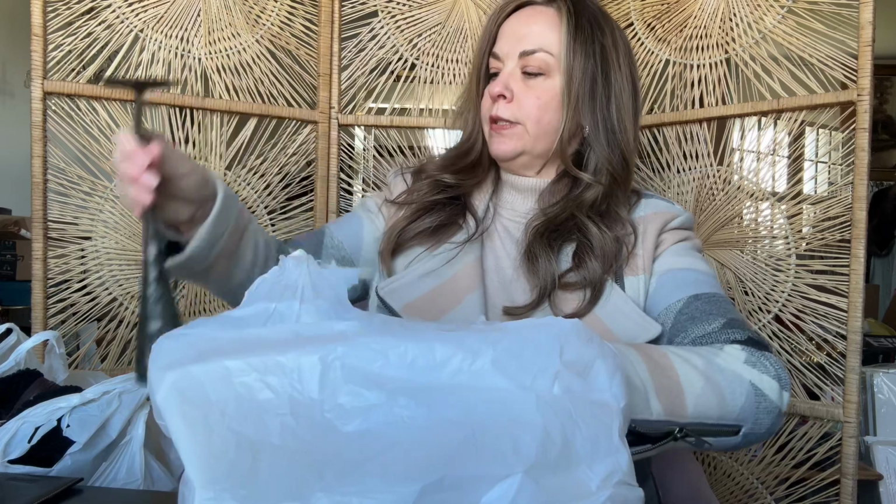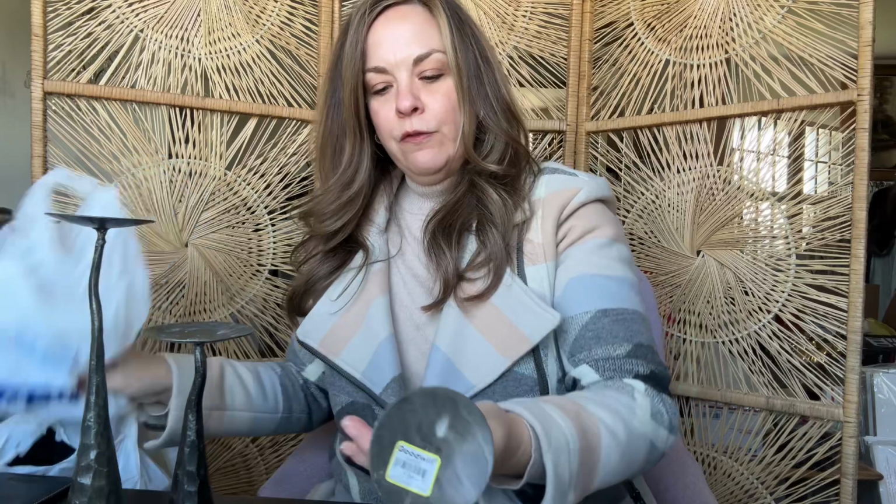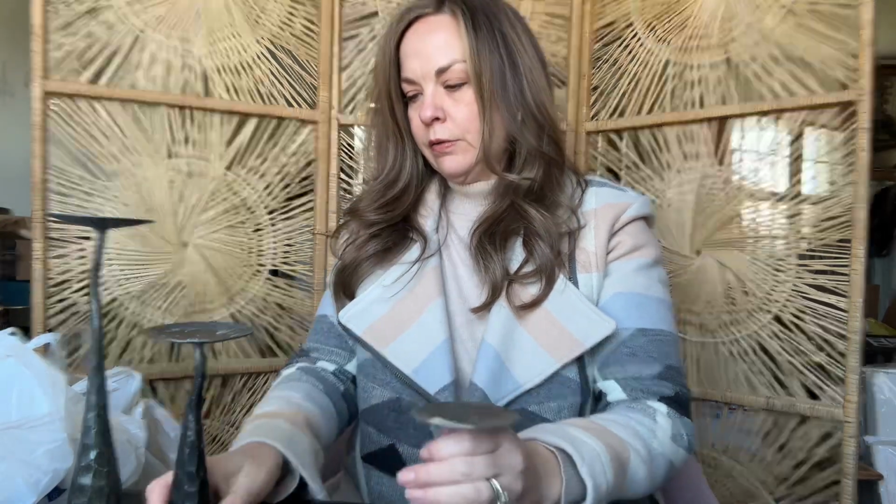At the Goodwill, I also got this set of 3 candlesticks, which I thought were really interesting. I don't know for sure if these are new or vintage. Is that just wax? Oh yeah, they just have wax. They're very heavy, very nice quality. I kind of suspect that they're a little bit newer made, but I just felt like they had this cool brutalist vibe. They almost look like little mushrooms, but aren't those cool? Very, very heavy, solid on the base.